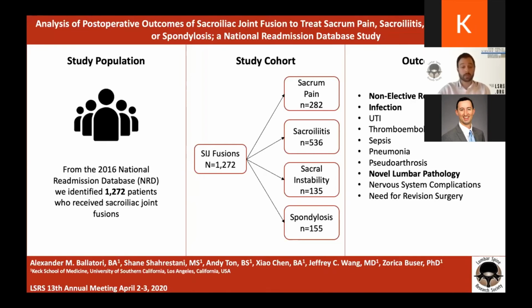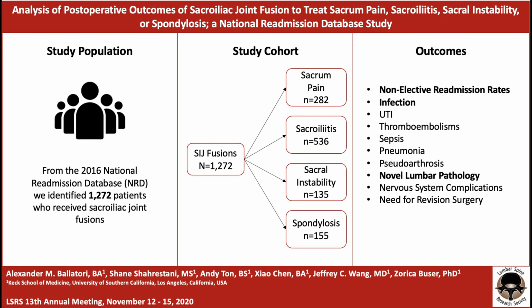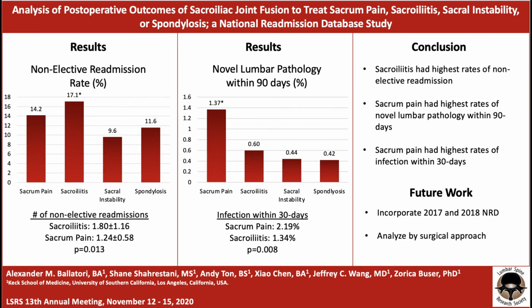To do this, we used the 2016 National Readmission Database, and we identified 1,272 patients who received an SI joint fusion. From these patients, we then separated them by non-overlapping diagnoses and found 282 patients with sacrum pain, 536 with sacroiliitis, 135 with sacral instability, and 155 with spondylosis. We looked at quite a few outcomes, but today I will just touch on non-elective readmission rates, infection, and novel lumbar pathology.